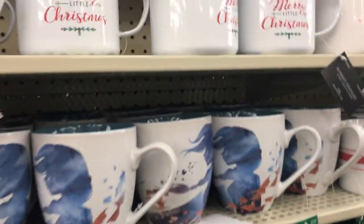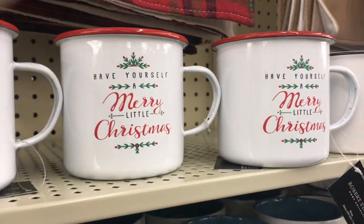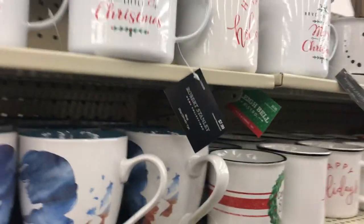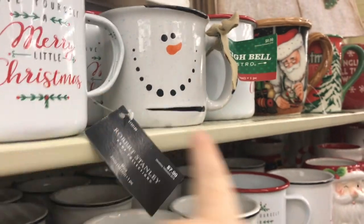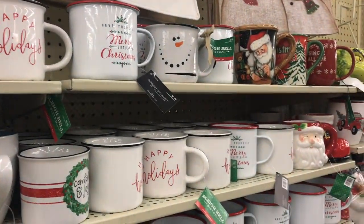This one's actually really cute. These are all different prices. $7.99, $13.99. This one's super simple and cute. Happy holidays. So this one, is this its mouth or is this its mouth? I hope this is its mouth. I think it is.